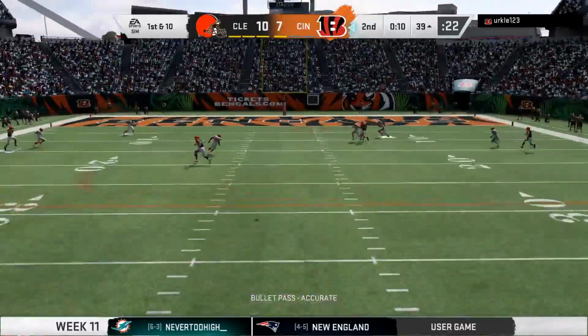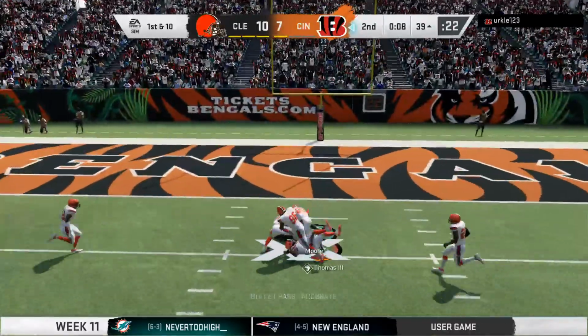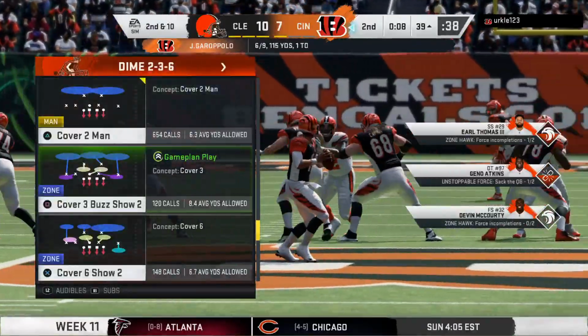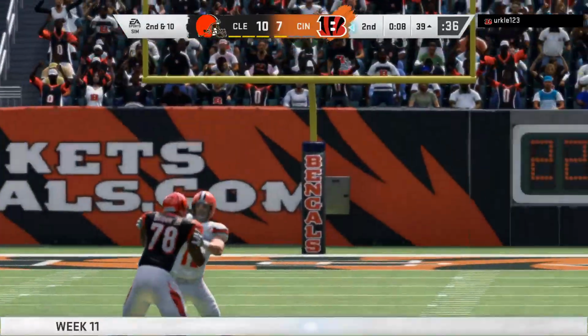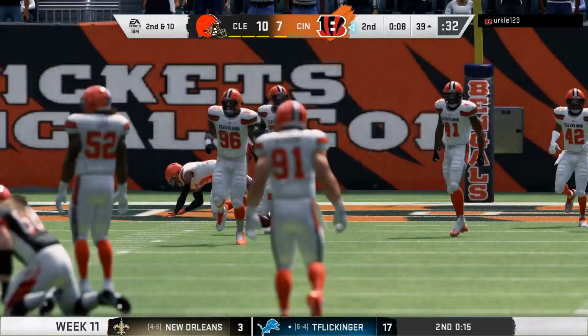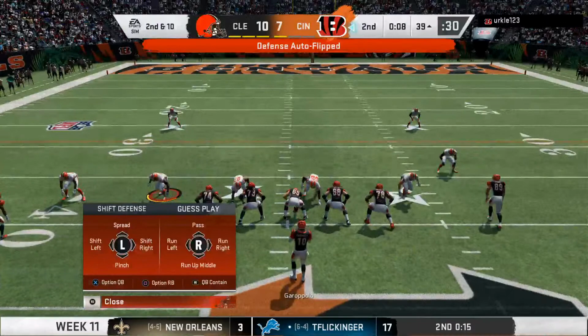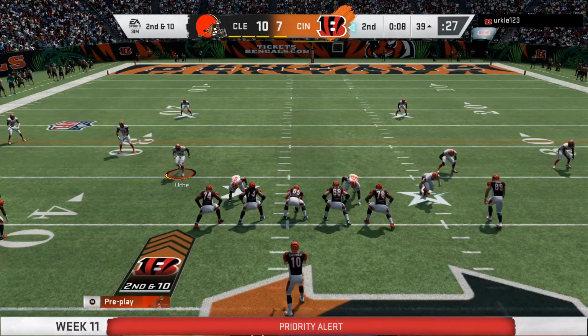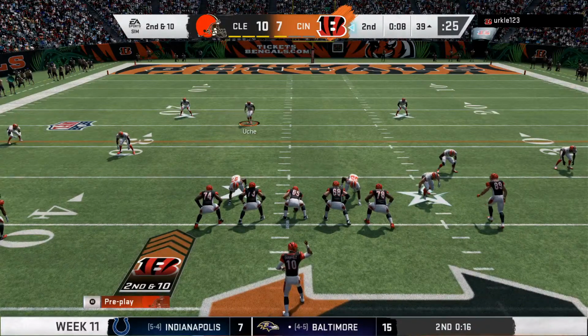Garoppolo looks to throw. He's going to air one out. Incomplete, and we're down to 8 seconds now. Intended for David Moore. Incomplete. Coverage there by Earl Thomas. Here we go. So line of scrimmage still the 39 on 2nd and 10. Get that ball. Switch it.